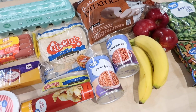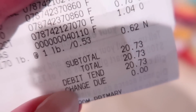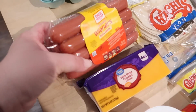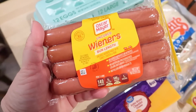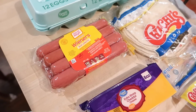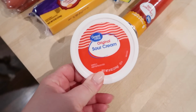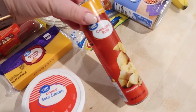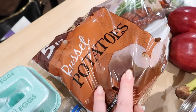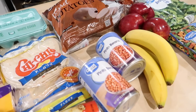All right, so here's everything I was able to get for $20. I did go a little bit over budget, so I'll share that with you in a little bit, but I did get a dozen eggs. I also picked up a package of hot dogs. These were on sale for $2.50 and they're name brand, so that's a pretty good deal. 8 ounces of sharp cheddar cheese, a smaller package of sour cream, package of crescent rolls. I also got my flour tortillas, and then a 5-pound bag of russet potatoes. We're actually going to use these for every meal.